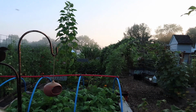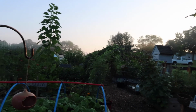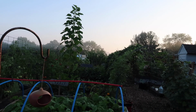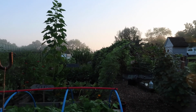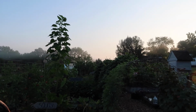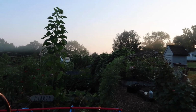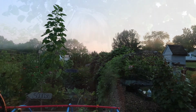I just love this view from the garden. I thought I'd get an early start out in the garden today, just doing whatever needs to be done.